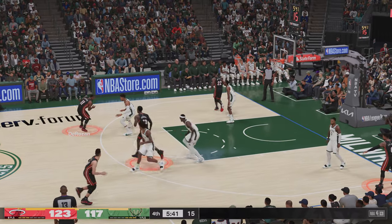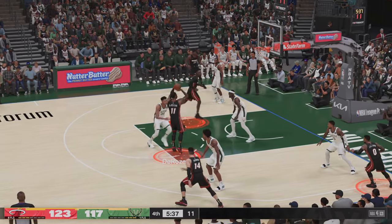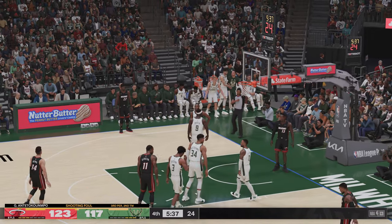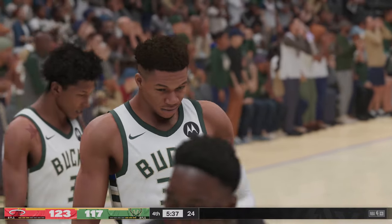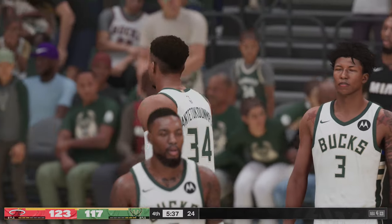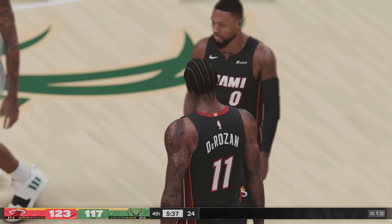Here's Hero. Adebayo, a screen on Antetokounmpo. Here's DeRozan. Oh, and he got fouled on his way up. He'll head to the line to shoot two. Increasing his versatility every year. DeRozan causing defenders fits. Good example right there.